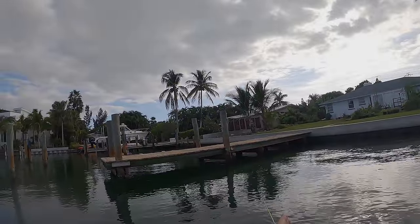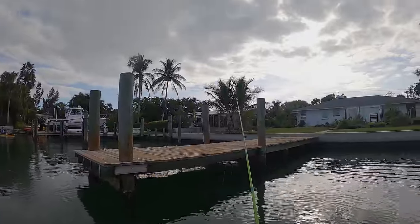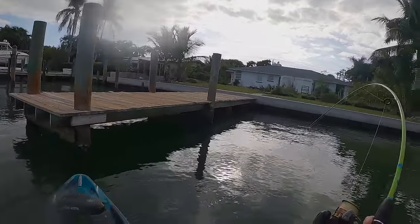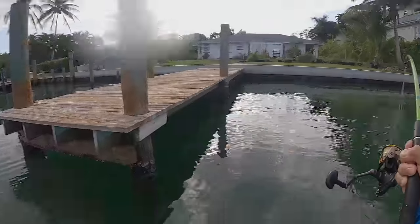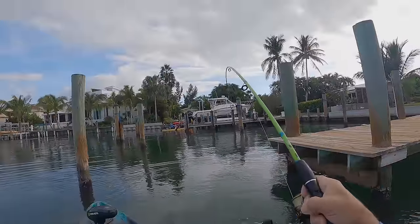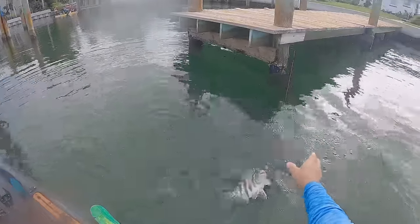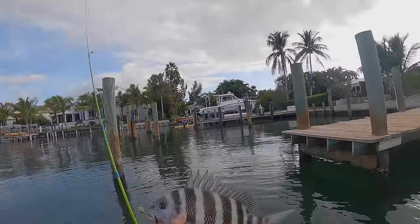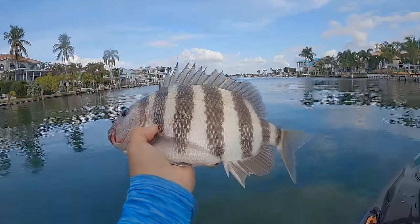Nice. All right, so what I did is I moved over to this span. I've been chumming them up over there, but they kind of disappeared. He's got it. There we go. Oh, baby. Got the big mama. Come on. Oh, yeah. There we go. Nice. Heck yeah. Got the sheep's head hole, baby. Another good one. Another 14, 15 incher. That is a really good one right there. Oh yeah. Keeper, sheeper. Thanks for the catch, buddy.